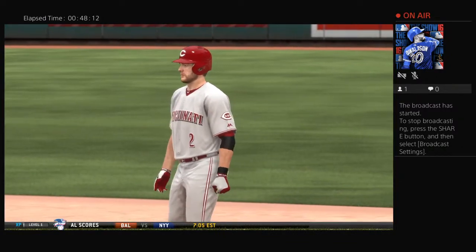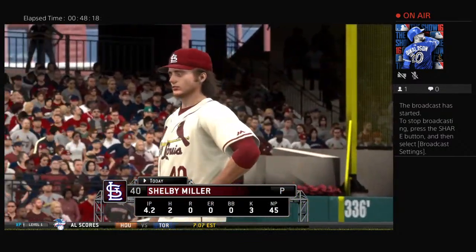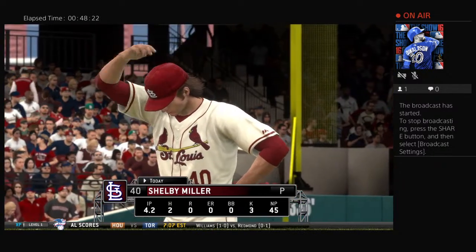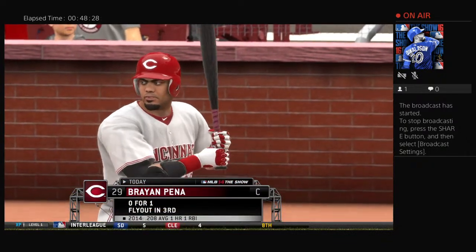Just the second hit they've got against him so far as we check on his numbers to this point. He's pretty much been in control all afternoon, so we'll see if he can keep that string of zeros going. Brian Pena will dig in here. He flew out his first time around.